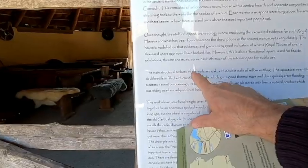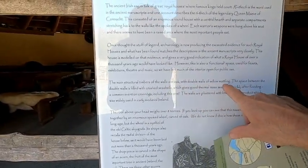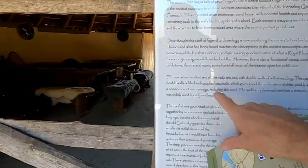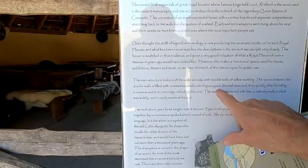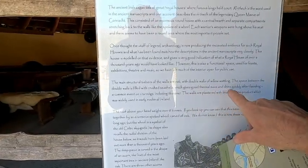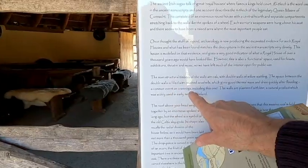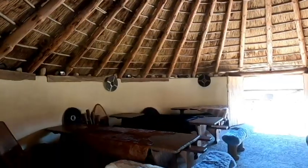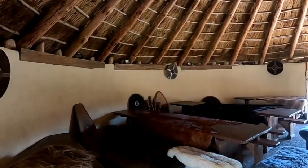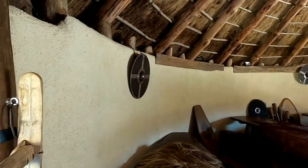The main structural timber of the walls is oak, with double walls of willow wattling. The space between the double walls is filled with crushed seashells, which gives good thermal mass and dries quickly after flooding, a common event on crannogs, including this one. The walls are plastered with lime, a natural product which was widely used in early medieval Ireland. The roof above your head weighs over 8 tons.